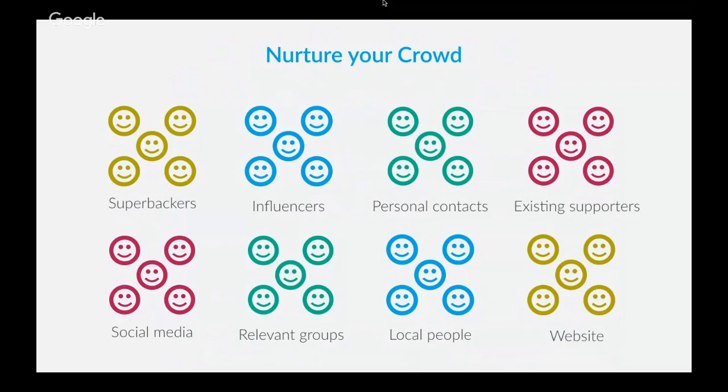Personal contacts, as we discussed, are your friends and family and your colleagues. It's a really good idea to start warming up this crowd before you go live. So let them know about your live date, what you're planning to do, and how they can help. So by the time that you're going live, they are all ready to pledge, and you can start raising some funds for your campaign. And of course, if you're an established organization, then you might have some existing supporters already. If you have a mailing list, this could be a good opportunity to send out a mail shot to say that you're planning a crowdfunder, so they expect it when it comes around.